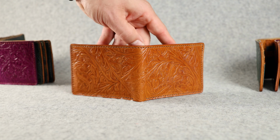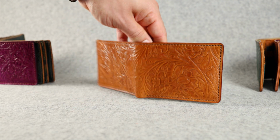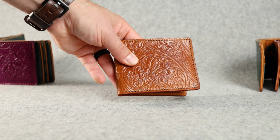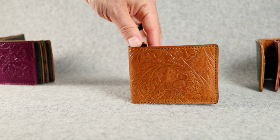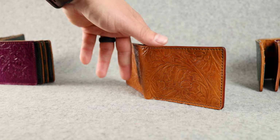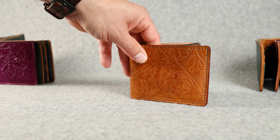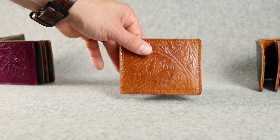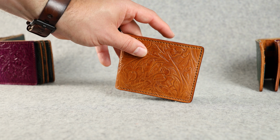Now here's a fun one. This is actually amaretto shell cordovan with the Western texture on it. I was a little confused by this one because I thought it was just a variant on natural shell, but it turns out when you press the texture into the cordovan, the color tends to lighten up quite a bit. So this was originally amaretto shell, but now has a Western texture pressed into it, and I love the way that turned out. It's a really nice depth of color.